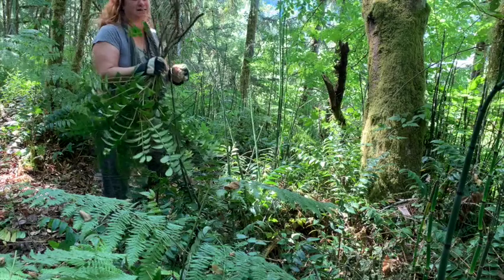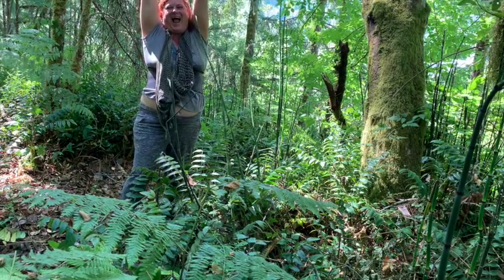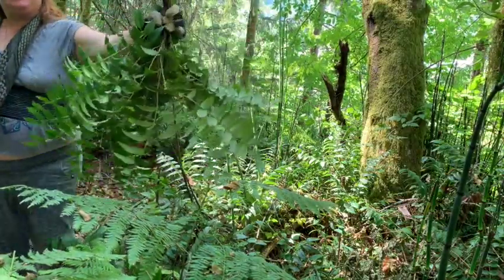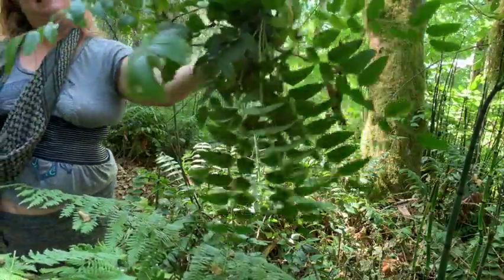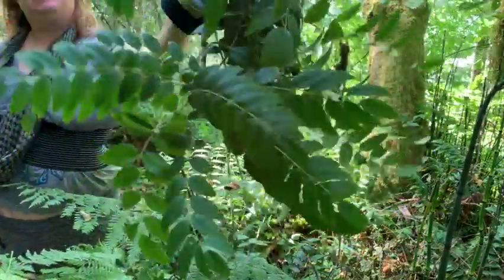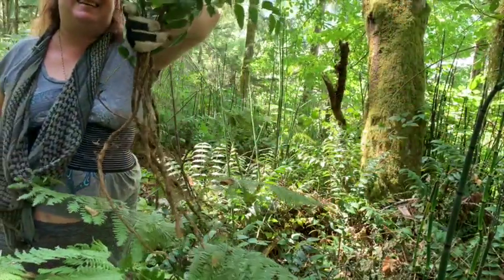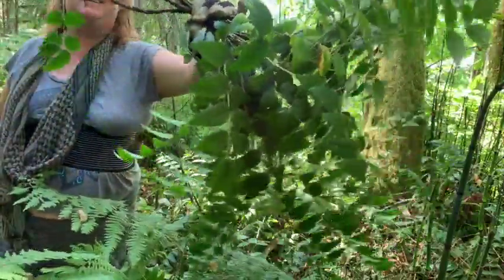Okay, and here we've done it. Look at it. We have harvested this big patch of Oregon grape root. Here they are. Here's the leaves, the Oregon grape leaves. And here it is, what we're looking for, the Oregon grape root. That is where all our yellow gold is located.